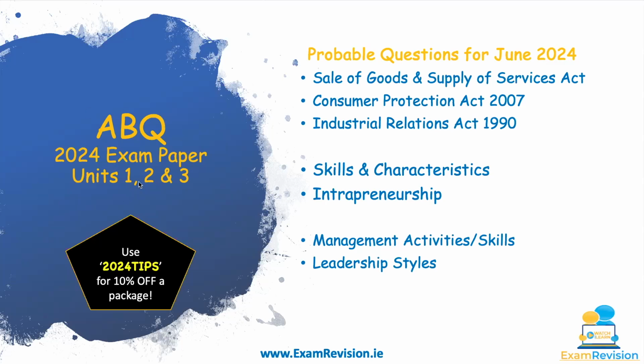Obviously, you'll be able to answer some short questions, you'll be able to answer all of the ABQ, and you'll be able to answer the long questions. With unit 1 alone, you'll be able to answer question 1 and question 4. So for the ABQ, the applied business question, it's 80 marks. Typically you get an A, B, and C, usually consisting of 20, 30, 30.